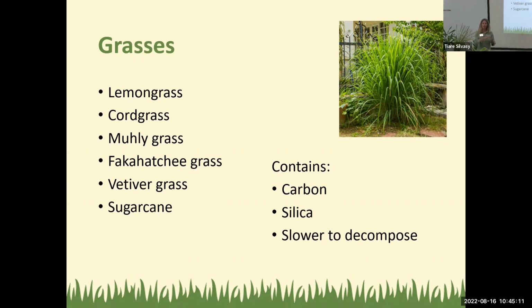Carbon isn't really on the NPK label, but carbon is a very important part because it's creating that organic matter that's feeding the microbes and so on and so forth. So you can basically grow these grasses as your own little cave factory to make your own mulch. Like if the chip drop doesn't deliver to your house because you live in the country, you can just cut these guys. And then this is very high in carbon. It also has some silica in it, and it's kind of slow to decompose. So you can use this as a mulch.